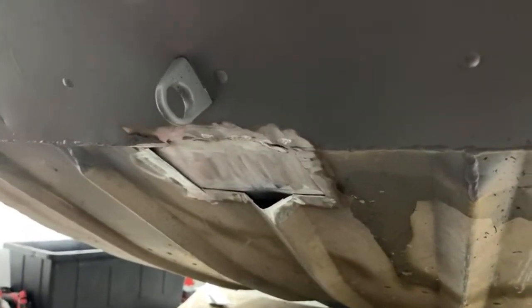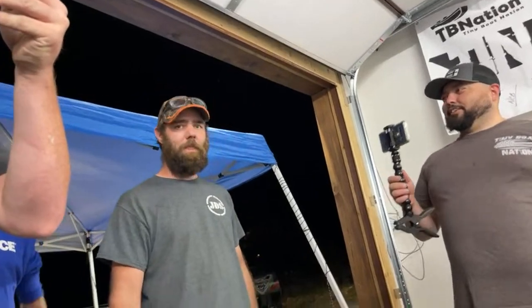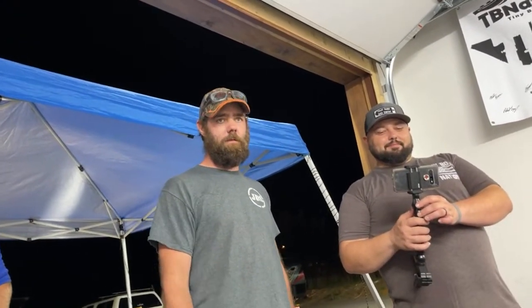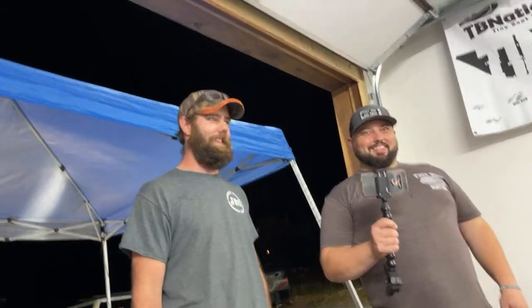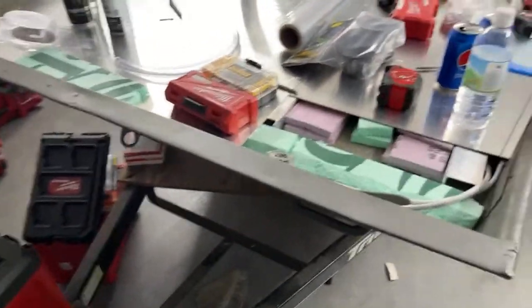The TIG welder broke, but John saved the day. He brought his welder, and we had no 220 amp plug. Then we had a mobile welder come by with a 220 amp generator and no welder. So we stuck them together, and that actually fixed the boat.